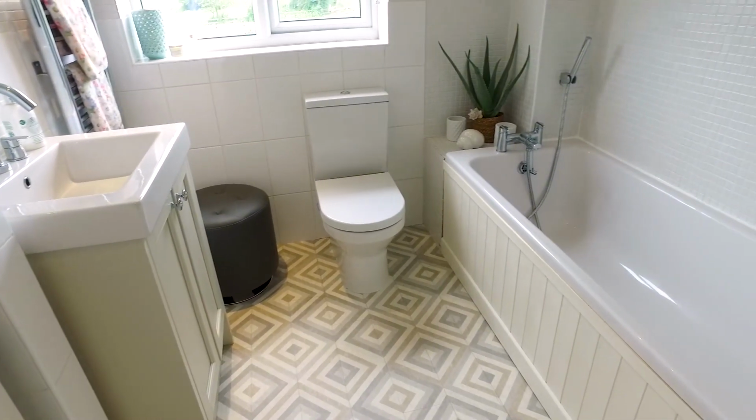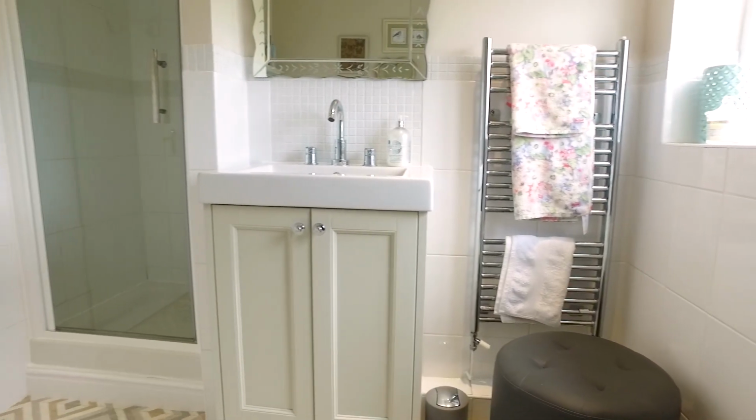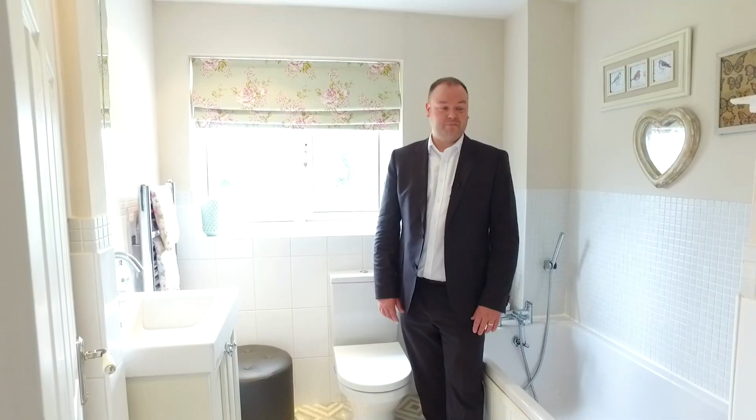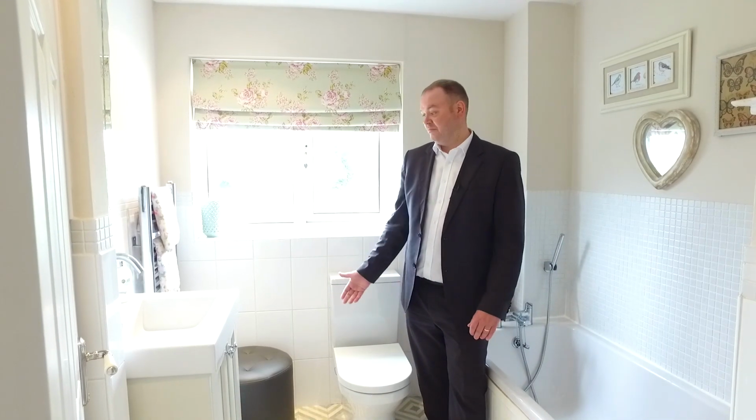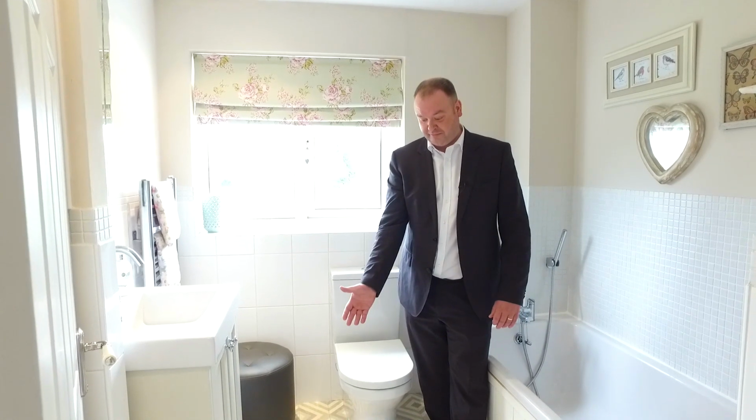Okay, so welcome to the family bathroom. The bathroom has been upgraded by the current vendors over the years and it's beautifully presented. There's a bath, wash hand basin, WC and also a shower. It's got this beautiful flooring.